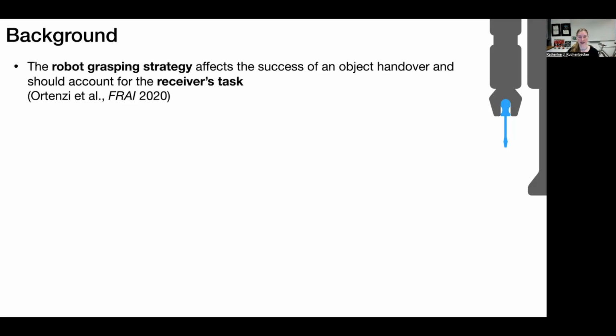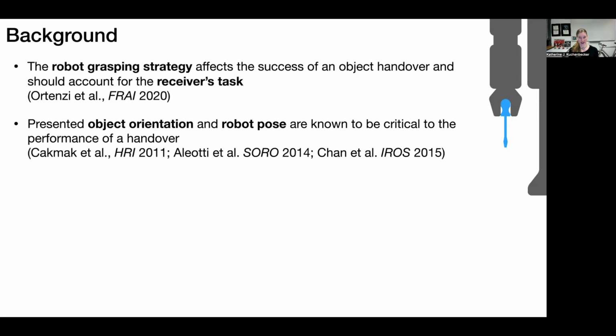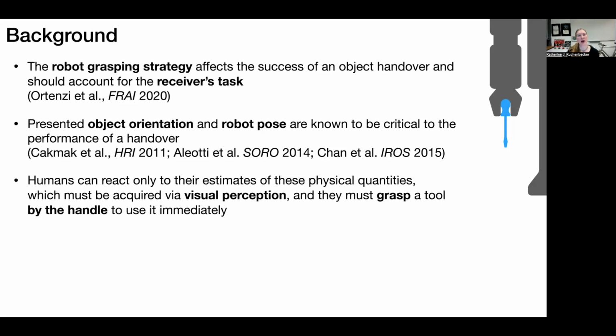Now, there have also been other studies that have looked into how object orientation affects handover success, and also the pose of the robot, the position of the robot's arm. Together, that's already quite a lot, but there were two pieces that we thought were missing, and they're both about empathy for the human. One is the visibility of the object: not just that I can immediately perceive the orientation, I have to see it with my eyes from my current vantage point. And second, not all parts of the tool have the same importance. The handle is where I want to grasp it if I want to go ahead and use the tool to do something else and to do my task.